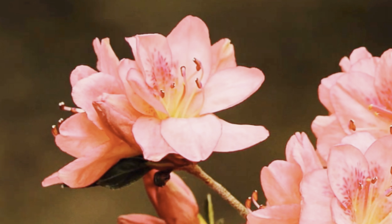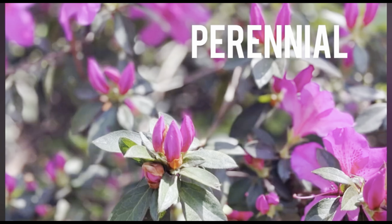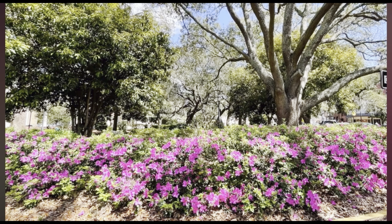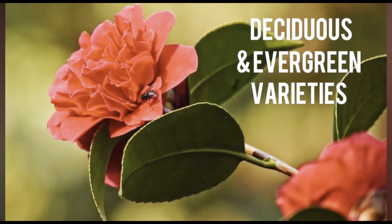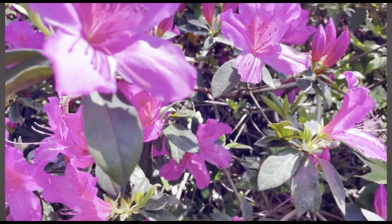They do have large, big, colorful blooms, and they are reblooming as well. This is a cross between the rhododendron and the costaranum. Pollinators will love the azaleas, and they're also perennial, so they will come back year after year. You can choose from deciduous or evergreen varieties, and so there's so much that you can choose from.